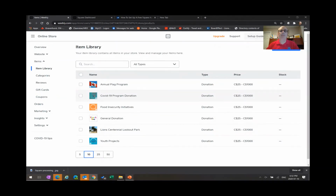On the dashboard, we set up an item library. If we were a regular bricks and mortar type business, our items might be t-shirts and toasters and coffee makers and all those sorts of merchandise. But in our case, we decided that donations were just like merchandise, and that people were contributing towards a program or making a donation towards something instead of buying a t-shirt or a calendar. So we set up six little bucket donations of our most common activities that our club does throughout the year. One being the annual flag program, COVID-19 programs, food insecurity and hunger, our lookout park, youth projects, and also a catch-all for general donations that would go to our general funds to help all sorts of other people in our community.